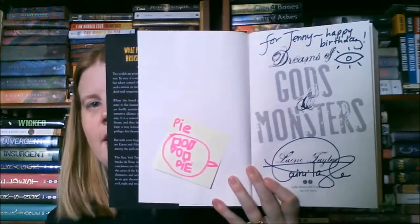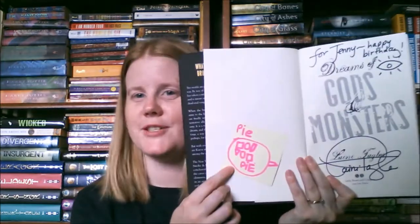And it is signed. It says, for Jenny, happy birthday. And then she did a little eye and her signature, Laini Taylor. Yay, I was so excited to get this book. I was squealing. And this cute little post-it drawing is from Laini's little 4-year-old daughter who was there at the signing, dressed up as a little fairy and making drawings on post-it notes and sticking them in the books as people were coming through.